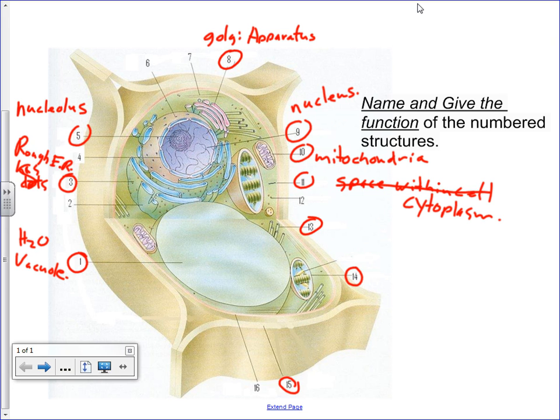All right, number 13. Yeah, I'll accept microfibers and filaments, but really those are clearly microtubules. Okay, they're clearly tubes, they're all tubes there. But anyway, if they have microfibers or filaments, I'll accept that. Their job: keep the shape of the cell.